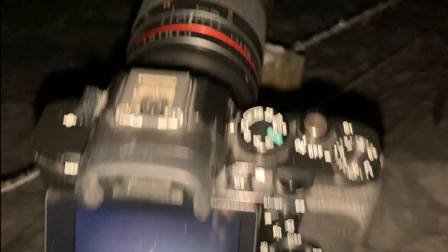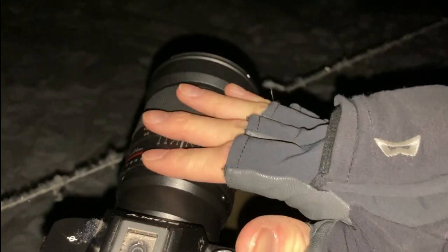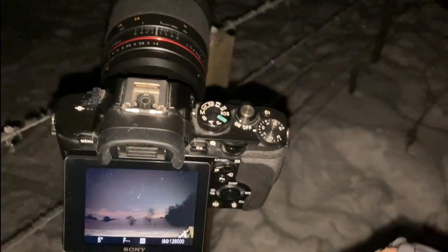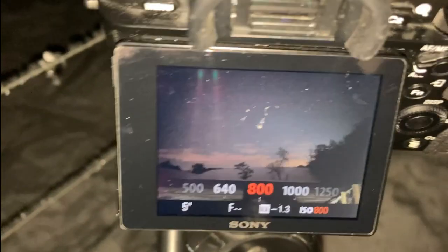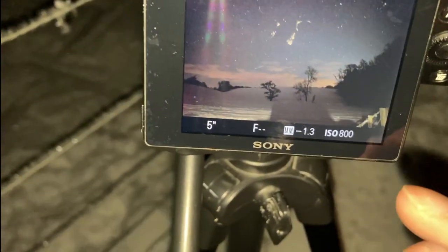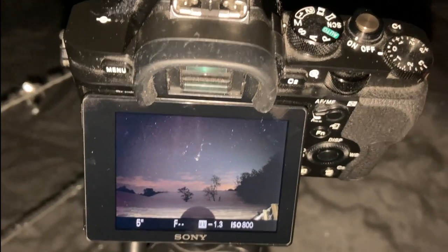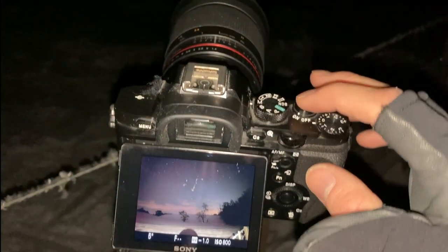is the Sony A7S and the Samyang 1.4 24mm, by far my favourite astrophotography lens. It is just unreal, the video footage you can get out of it. Well, that's a live view. So the settings I use are 5 seconds at f/1.4 at 800 ISO. Because the landscape's so bright with the snow, I don't need to do a long exposure. So that's pretty much the settings, and we'll snap away.